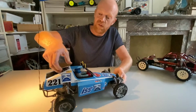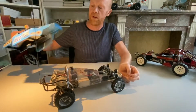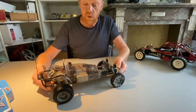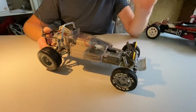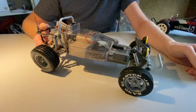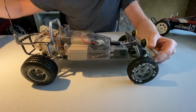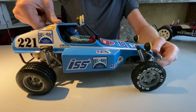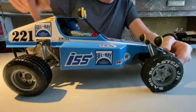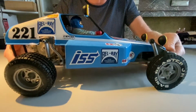And it was interesting because it looked like a Baja buggy, which was very popular in that time. But it also had a completely plastic radio box. So you could drive with this car through water, through mud, everywhere. And it really looked very good. Of course, the suspension was not that great, but people didn't bother because there was nothing else.